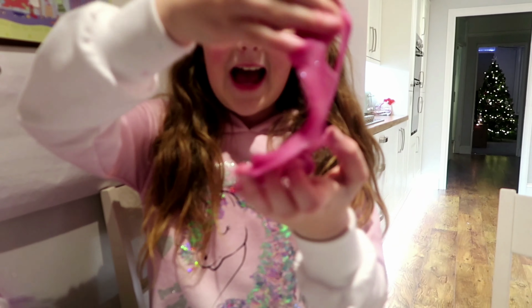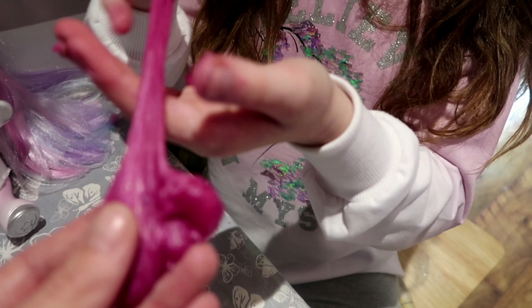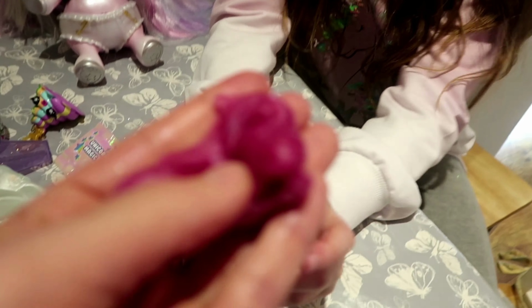Look how cool and metallic it looks. I think it looks metallic. It looks really metallic. It's all sparkly, isn't it? Yeah. That is super good slime, girls, you have made. That is so cool.